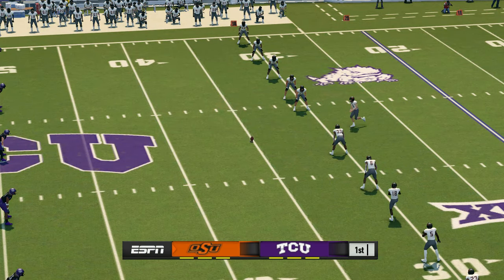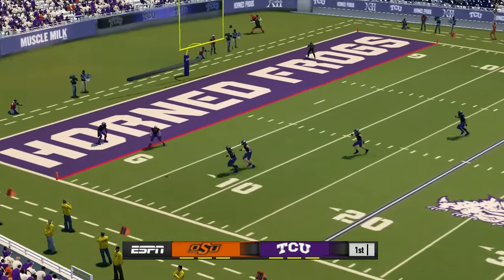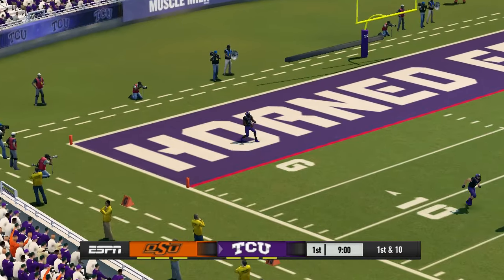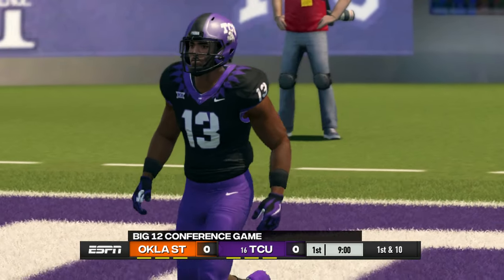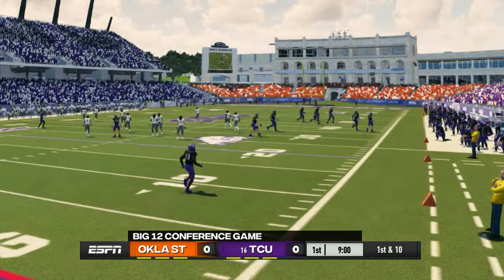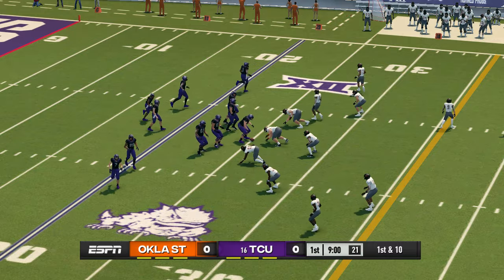Oklahoma State is lined up for the opening kickoff. So here we go. He sends this one deep. This one's going to be down in the end zone for a touchback. The quarterback brings his troops out onto the field for the first drive of the game.